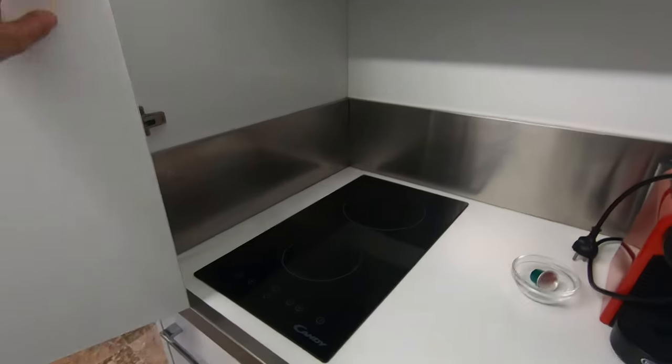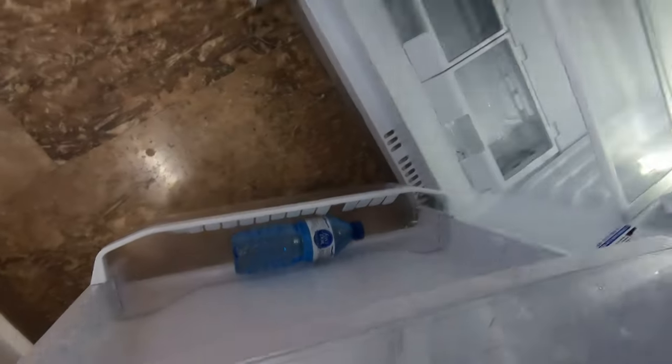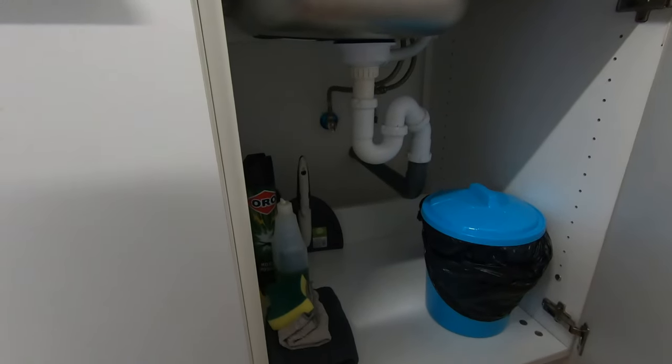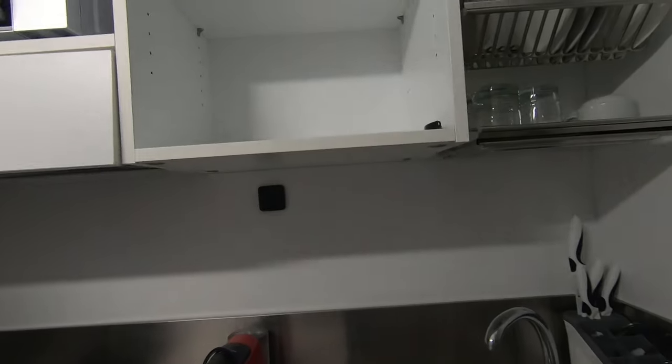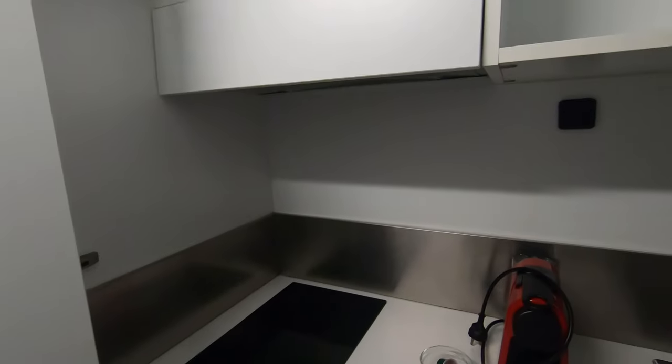A small kitchen. Coffee maker. Fridge with water. Cleaning products. I'm going to go to the market in town.